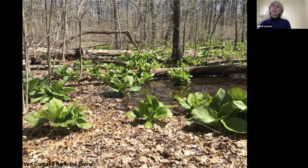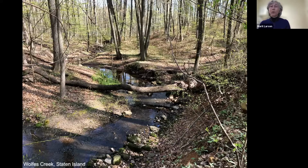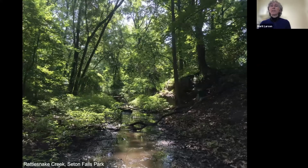So forested wetlands, we've also got some examples of swamp forest, hard red maple wetlands. Again, this is an example in Staten Island and Last Chance Pond, and our riparian forest systems that we also see along numerous remaining creeks. And here's, again, examples in Staten Island, and another example that follows in the Bronx in our Rattlesnake Creek.